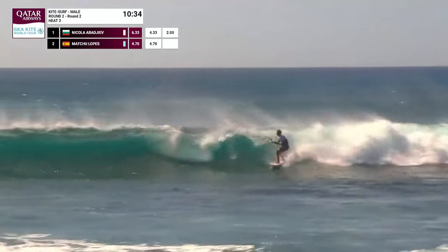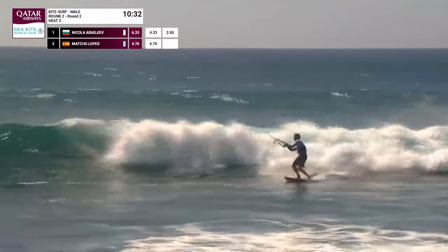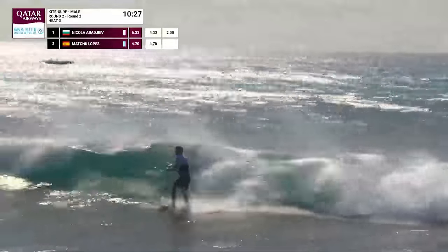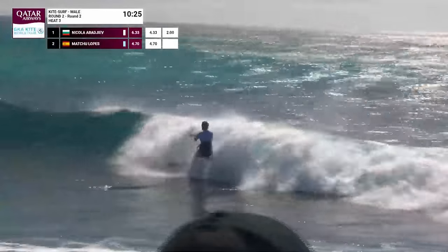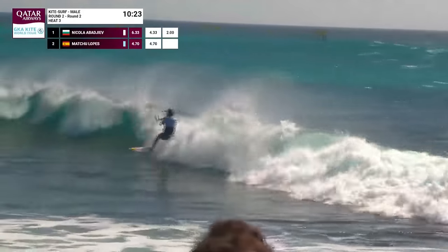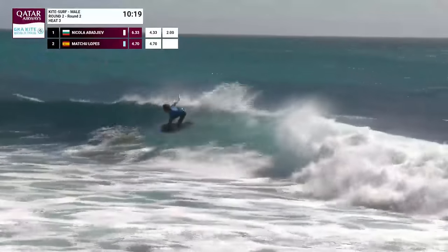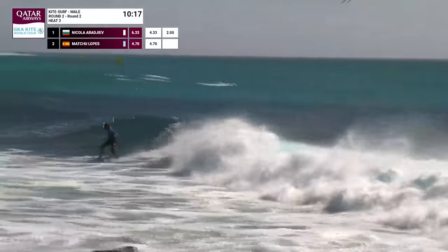Nikola already two nicely timed turns. Let's see. Can he get past that section? This is where they got a pump. He does. Ooh. Big open laid back hack, dragging the hand as he makes his way down the beach. Decent ride there for Nikola. And Matthew also dropping in.